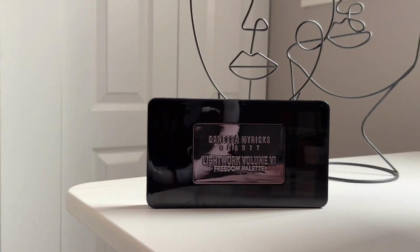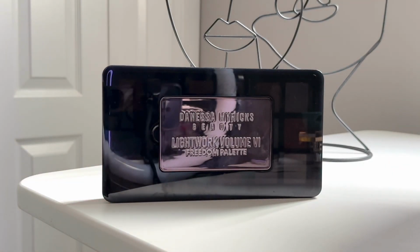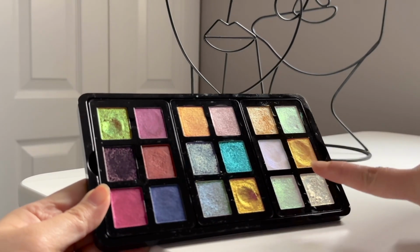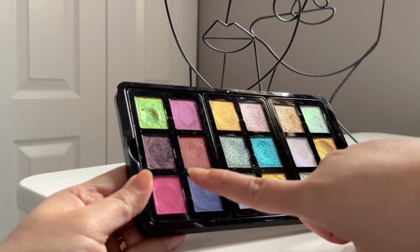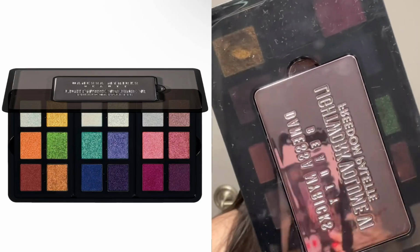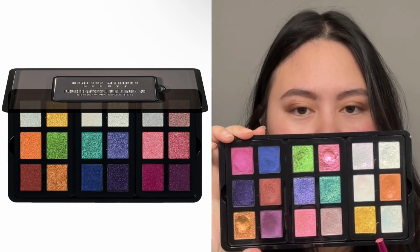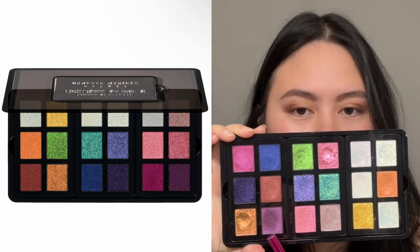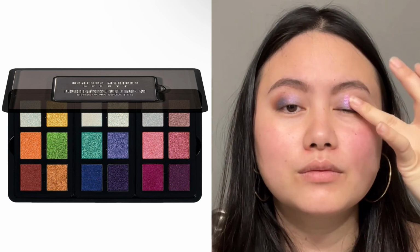Another very expensive palette that you do not need to get, but if you do, it's very, very worth it. This is the Danessa Myricks Lightwork Volume 6. Every year she releases this palette full of beautiful, gorgeous colors and different finishes, different textures, but this year she has such an innovative design on the packaging where you can customize. I did a low, medium, and a high contrast version of the palettes here. 18 beautiful multi-use colors for the price.